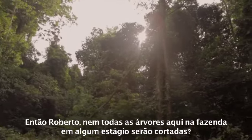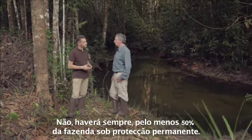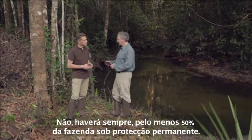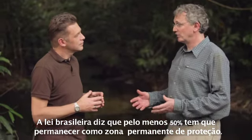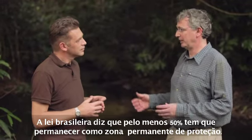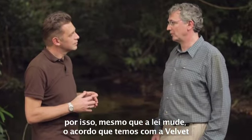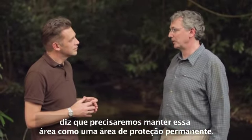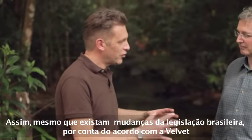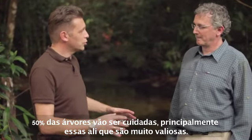So Roberto, not all of the trees here on the farm will at some stage be cut down? No, there will be always at least 50% of the farm under permanent protection. The Brazilian law says that at least 50% must remain as permanent protection area. So even if the law changes, the agreement we have with Velvet stands that we need to keep that area as a permanent protection area. So even if the Brazilian law changes, because of the agreement with Velvet, 50% of the trees are going to be looked after, particularly these along the waterways, which are very valuable.